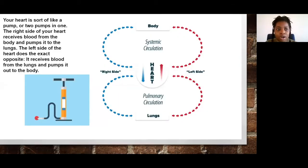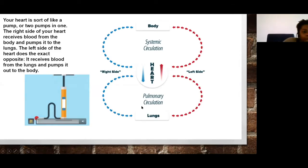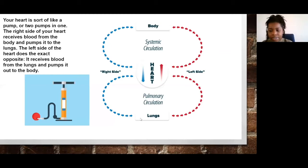Okay, so our heart is like a pump. Most people compare it to a basketball pump, where if we look at this diagram, you see the blue arrows from the top. The blue arrows are going from the body, which is at the right side of the heart, to the lungs. And we will assume that it's going to the lungs to do what? Right, get oxygenated. So we want the blue blood, which is low in oxygen, to go to the lungs to actually pick up more oxygen.